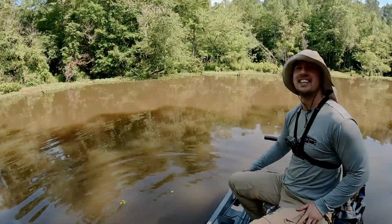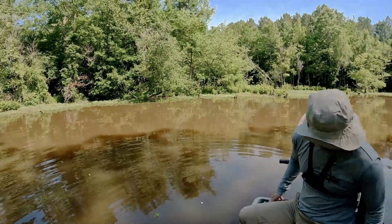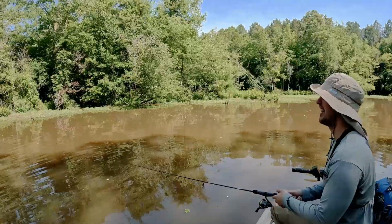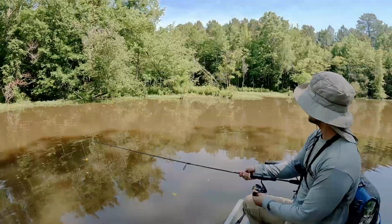Holy cow. So I break my line. Chris is holding the other end of it, and we're trying to deal with bringing it in. And all of a sudden, we're like, we got a fish. What in the heck? That figures. That's how we would catch it.